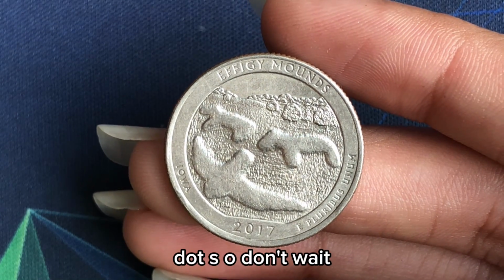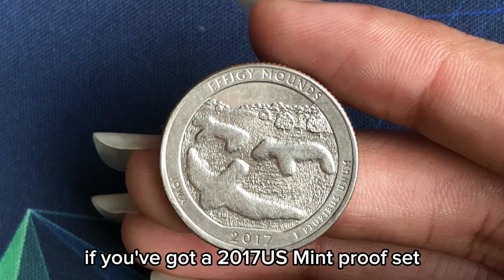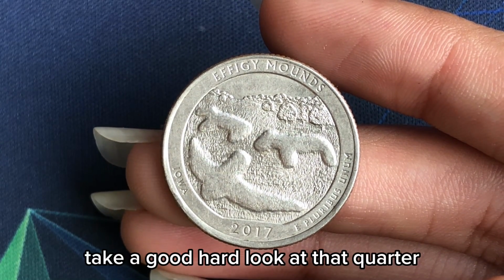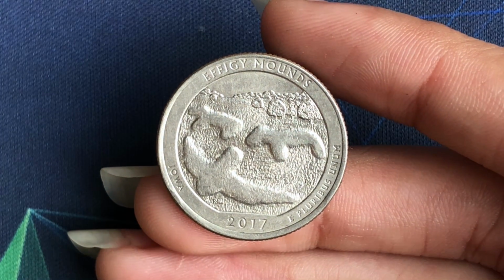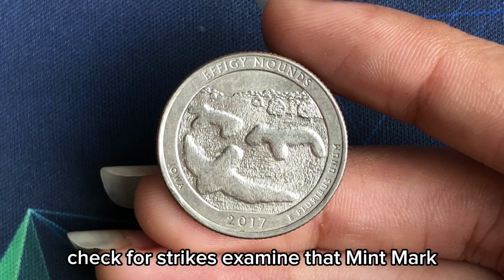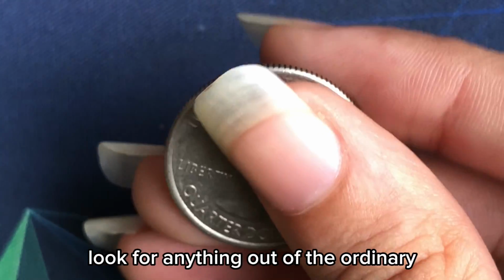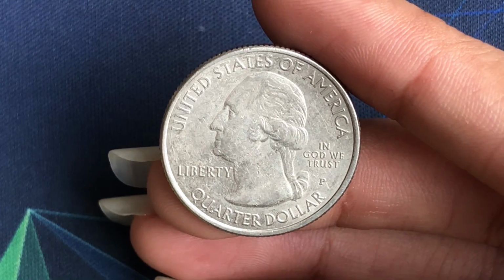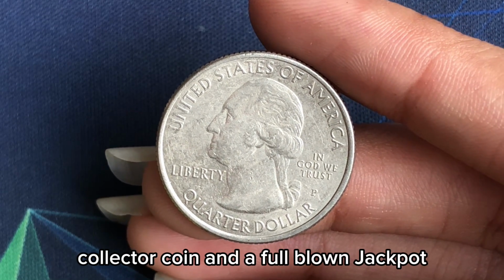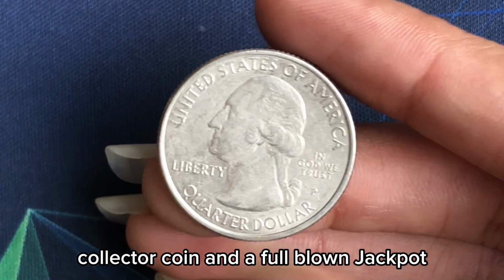So don't wait. If you've got a 2017 US Mint proof set, grab it. Pull it out, take a good hard look at that quarter. Get it under a loupe, check for cameo contrast, check for strikes, examine that mint mark, look for anything out of the ordinary. Because even the smallest detail could be the difference between a beautiful collector coin and a full-blown jackpot.